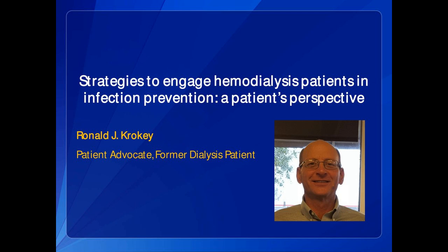In-center, on the other hand, when I switched to the hemo, in-center, of course, you get training and you get information. But unfortunately, that information is immense. It's very thorough, but the immensity of it precludes almost comprehending it all. And the follow-up of what that information is, I found to be lacking.